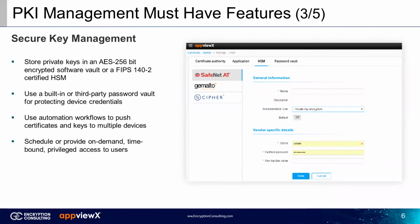Using a built-in third-party password vault for protecting device credentials, automation workflows to push certificates and keys to multiple devices, being able to check them out of your HSM platforms and deploy them efficiently and effectively to your endpoints. This really reduces your overall threat surface by not requiring that private keys be exchanged through shared repositories, email structures, copy and paste from desktops, things like that. When you're practicing certificate lifecycle management in that fashion, it really exposes your private key structures to potential bad actors and can be shared outside of the intended recipients or authorized users.